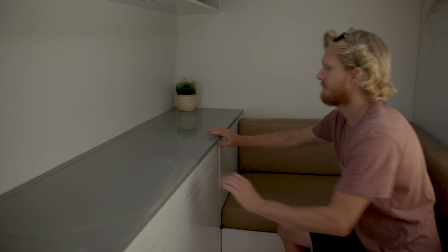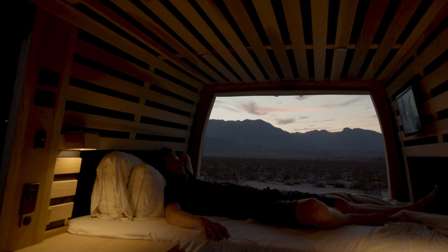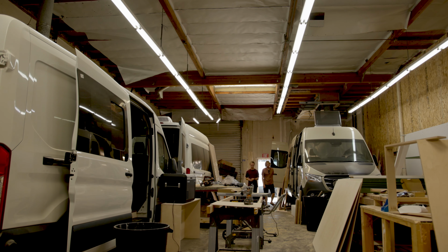Through this workshop, I'm going to help you understand what you want in van life and how to get there. We're going to talk about different layouts and determine which one is best for your lifestyle.